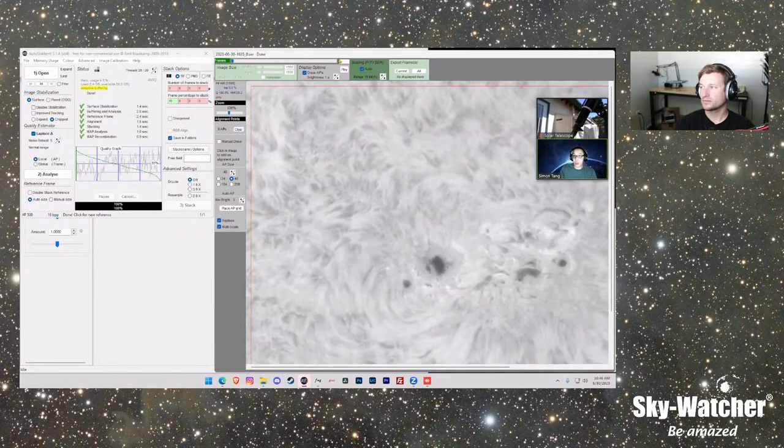So think of it this way. Each time you have one of these squares, it only references this, and then it looks at the one next to it, and it will get rid of this wiggling.